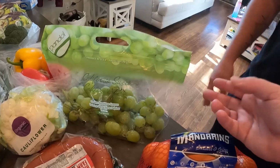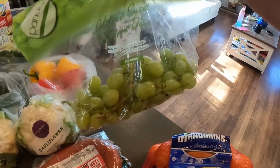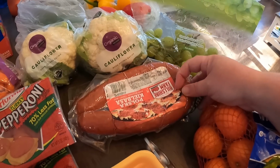Well, I actually ordered organic grapes in the bucket. I know they're more expensive, but they're way better. They didn't have that, so they substituted it with this tiny amount of grapes. So that's probably not going to last all month. That might be something that we have to go back and get. But it is something that we can start growing. Like we need to be able to start doing that.